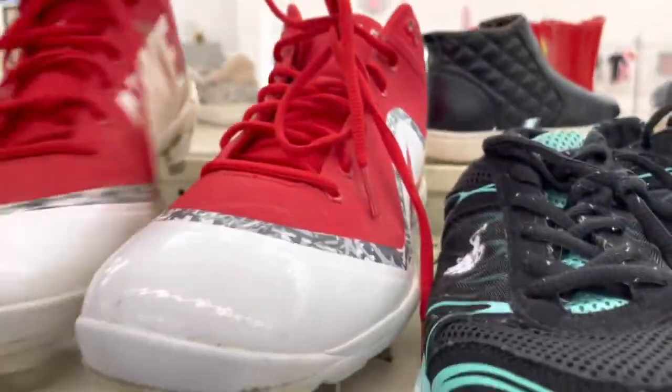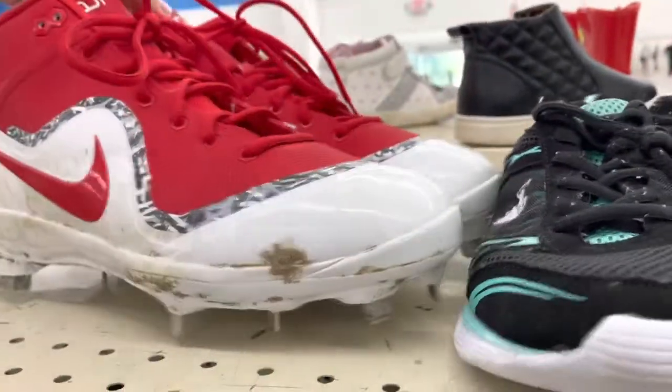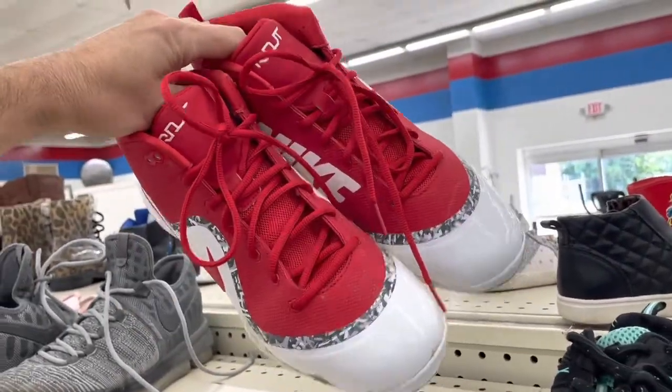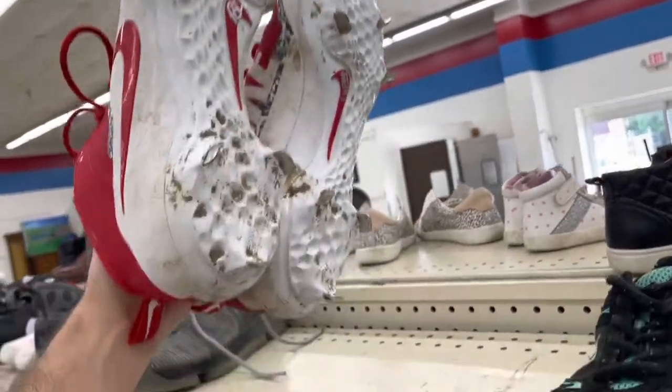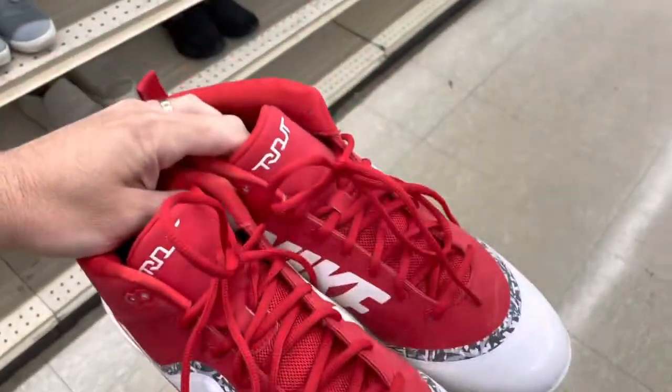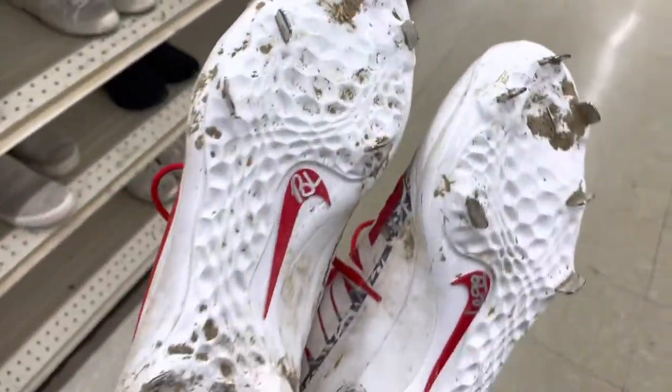Going on over in the shoes section, but I do see these. I believe these are Mike Trout. Those are awesome. Yeah, always look out for the Mike Trout ones. These are actually in great shape. Very clean looking. You just got to clean a little bit of dirt on it. I'm going to throw those in the cart and see how much we got.